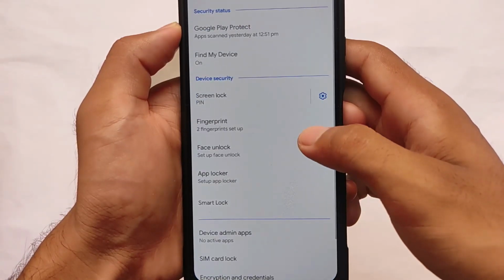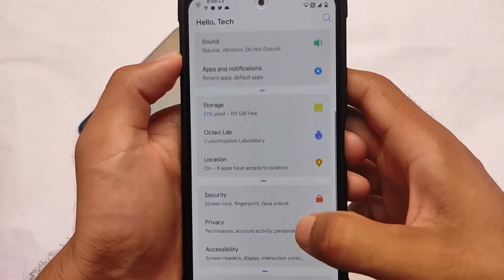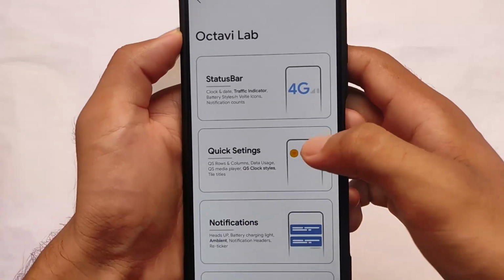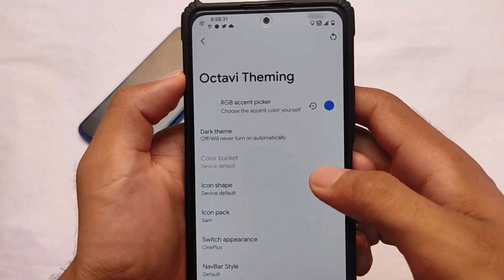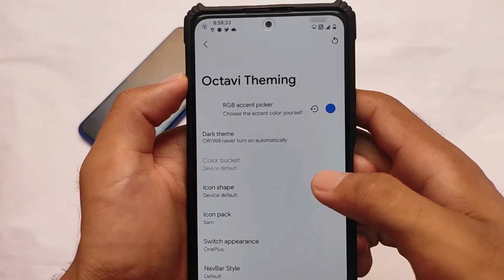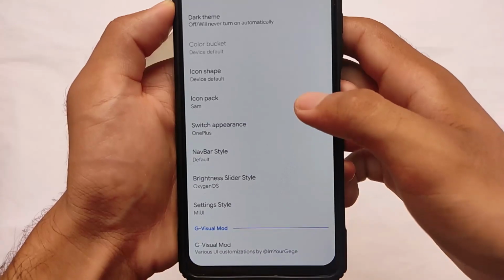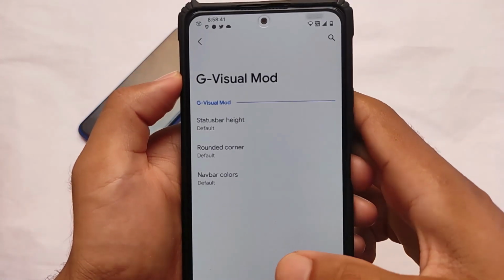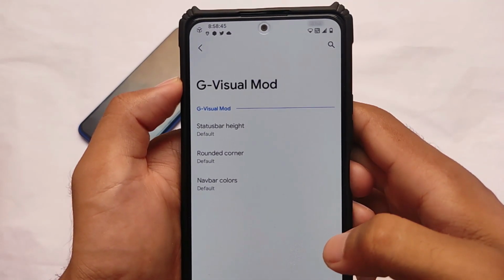It has fingerprint, face lock, app lock, everything major that you need in a custom ROM is present for you. Octavi Lab has a new UI. Of course, in previous updates you got the new Octavi Lab UI, but here these things have changed. Octavi theming is the main thing, because Octavi theming includes a dark theme, icon pack, etc. You can customize the settings style and the brightness slider style. G visual mode is one of my favorite features which I want to try out in a custom ROM, and it's also present there.